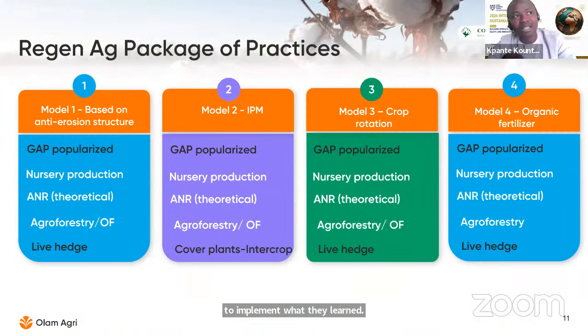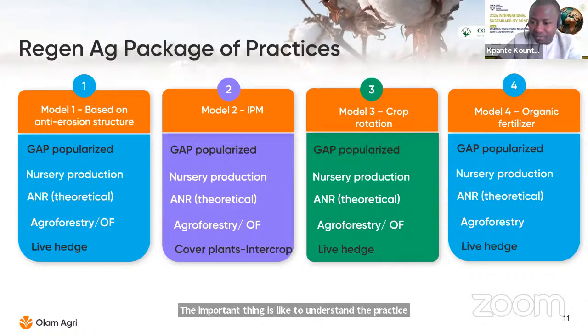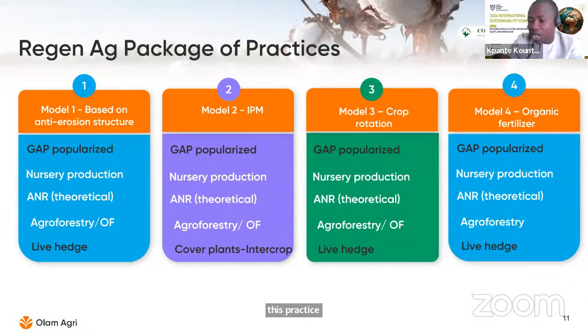Now, as I said, regenerative agriculture is a holistic approach. So is it something where we just go in the field and start doing good agricultural practice? The answer is no. The important thing is to understand the practices that farmers are implementing there, and now combine these practices as a package that can allow them to easily implement it, because you want to be cost effective, to reduce all the energy that they are using, but to impact more the soils, the biodiversity, and even their livelihood. So in each region where the project is ongoing, we identify, according to the context, the package that can be suitable for the zone.